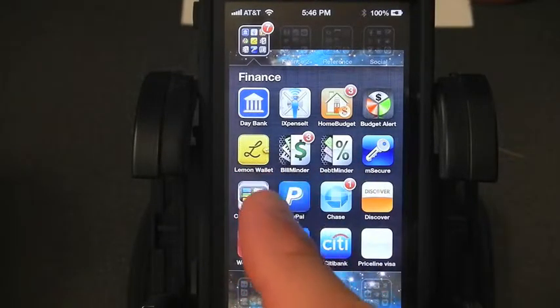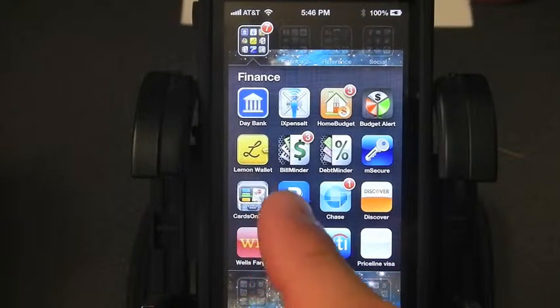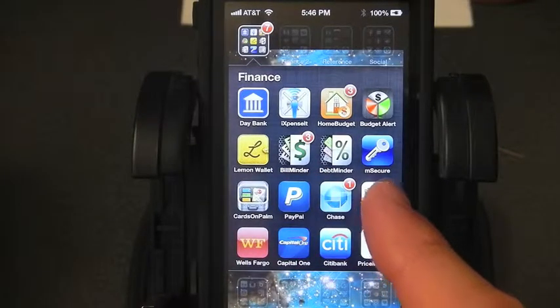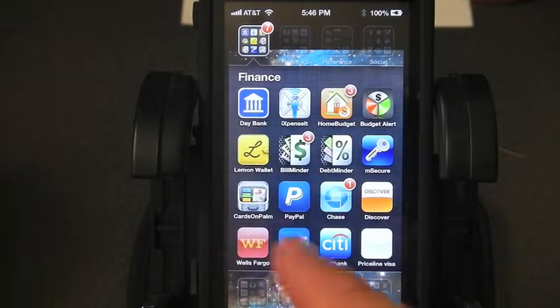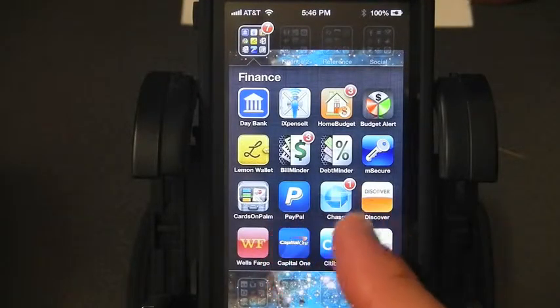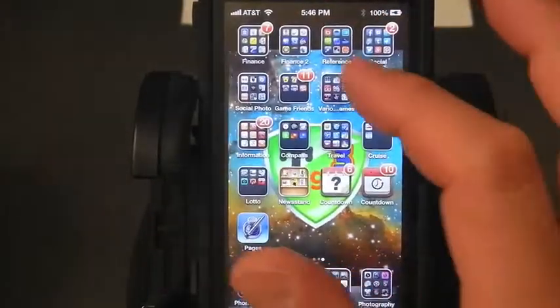Lemon Wallet keeps track of your cards, whether it be credit cards or loyalty cards. Of course, Gameminder and Debtminder work together. MSecure keeps track of all the passwords. Cards on Palm will give you the actual pictures of the cards themselves. PayPal, then of course Chase, Discover, Wells Fargo, and all the other current banks.